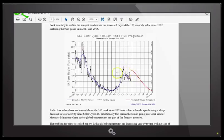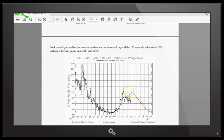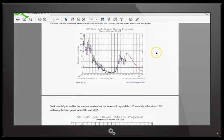You're looking at values that are between a third and a half of what they should be. Solar output greatly diminished. Sunspot values greatly diminished. They follow one another. So looking at this, you would think that we're in a Maunder minimum or some grand minimum. But that's not what's happening at all.